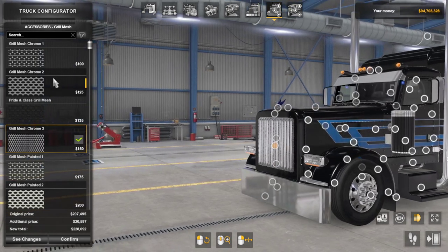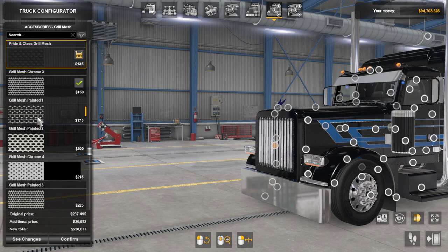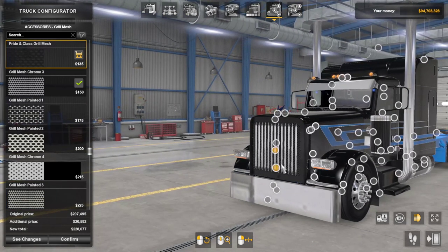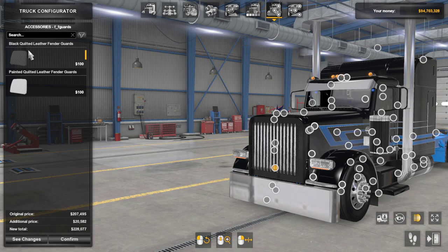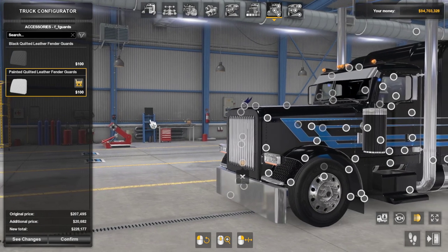Next you're going to come down to the grill. You can choose what type of mesh it is. Pretty cool. You have stars, circles, ovals, all black mesh. Next you're going to come down to, you can add black quilted leather fender guards or painted fender guards, which in this case will be black for us as well.